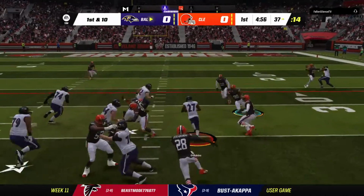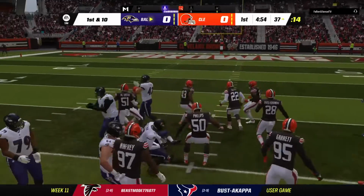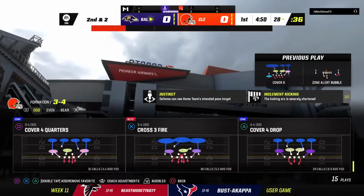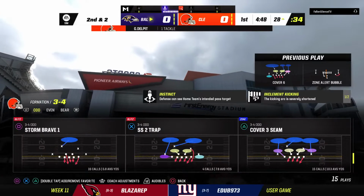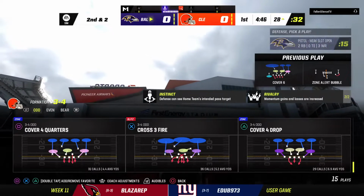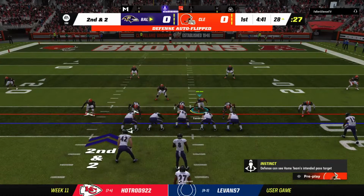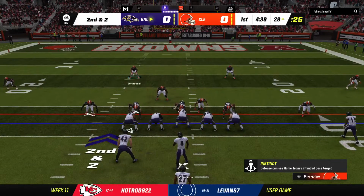On 1st and 10, it's Dobbins. And they'll get 8 out of this before being stopped at the 28. Someone's looking fresh, and this O-line is definitely licking their chops. Everyone likes to run block. If you're an offensive lineman, nice early burst, nice gain, too. 8 yards the gain on that last run. Here's 2nd and a couple.